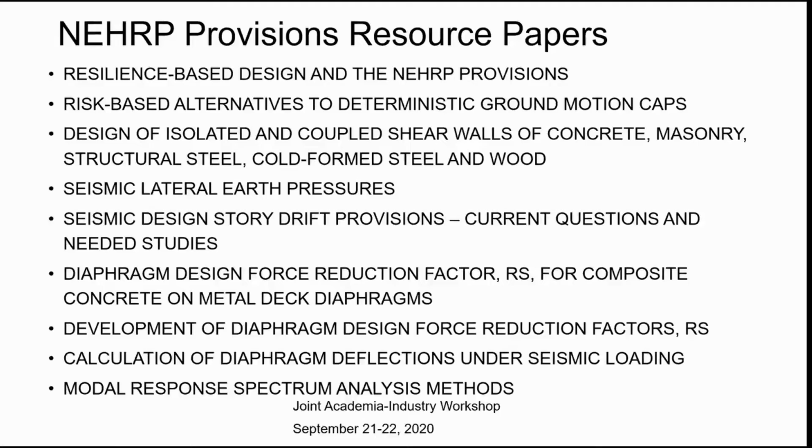There's concerns about the current mapping, the risk basis of the current mapping. There were several members that had sort of a minority opinion, so they have written about that. Of course, resilience-based design is a big concern because it would seem to be obvious that eventually something like that is going to have to get in a code, and what is that going to look like? So there is a paper discussing that.